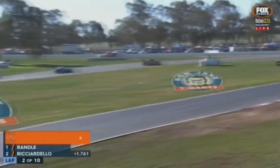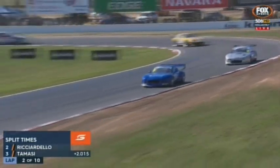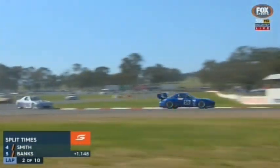You've had some success over the years here. Yeah, especially in the short version of the track. The BMWs were always brilliant around this place, especially in the Group A days when you had Sierras and Commodores, and you come to a circuit like this with a Group A BMW against those cars. It was a lot of fun.